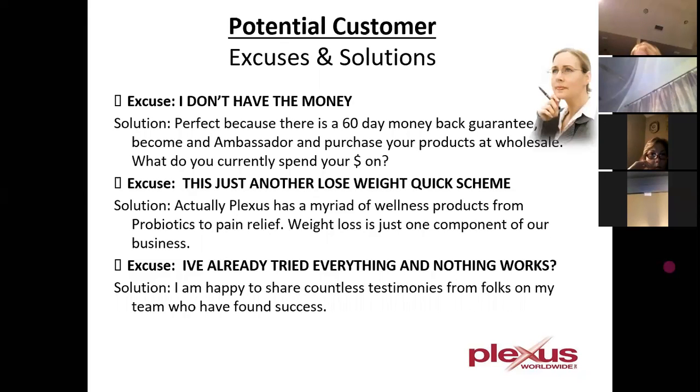Now, these are some potential excuses you're going to get from people and how to resolve them. Customer says to you, oh, I just don't have the money. Well, that's great because we have a 60-day money-back guarantee. And you can become an ambassador, get your products at wholesale, and so then you're going to save a lot of money. So I would like to think that you could probably save enough on trips to Starbucks, vending machines, junk food, fast food. I can tell you we have hundreds and thousands of people whose grocery bill has gone down. You can show them how they can save money. If it's a priority, they can do it.